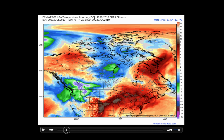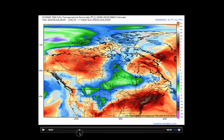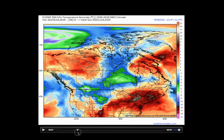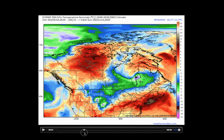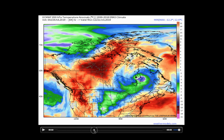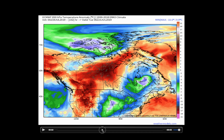As we play this out, now we're watching a front sink through the region. This is what is taking that hot and humid air mass out of the region with it. So certainly cooler Saturday, cooler than average for a lot of folks on Sunday as well, but by Monday, we're starting to bring that heat back in underneath that ridge. So it'll start in Alberta as we get into Monday and then spread from west to east.